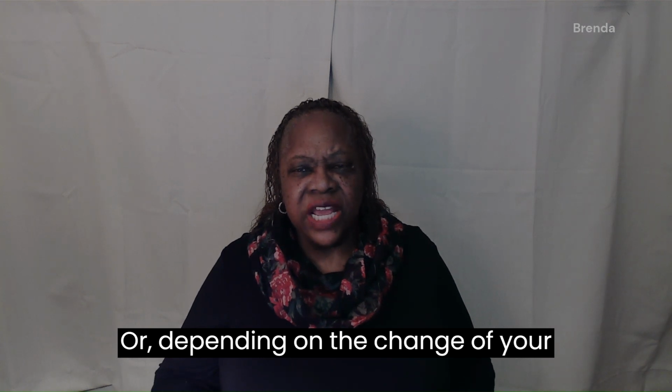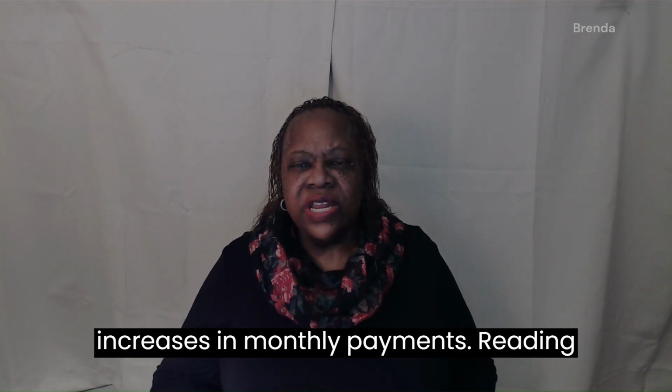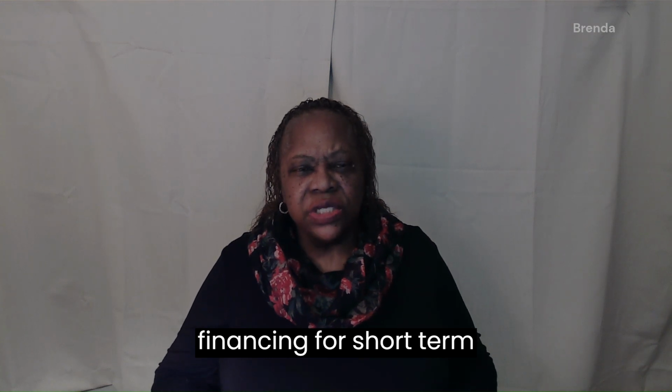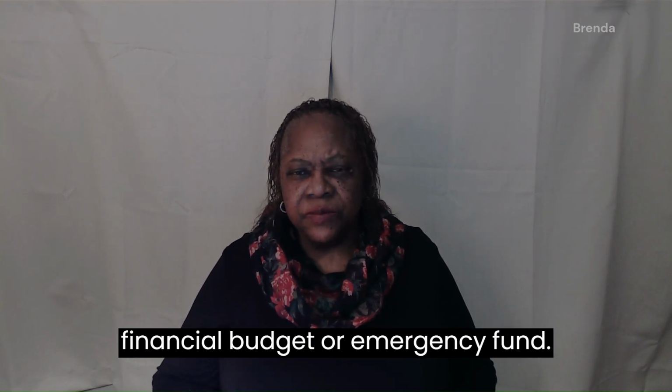Or depending on the change of your income in your home, you may qualify for a 15-year mortgage with a little increase in monthly payments. Refinancing for a short term should only be done if you have funds available and it will not impact your financial budget or emergency fund.